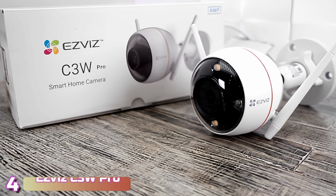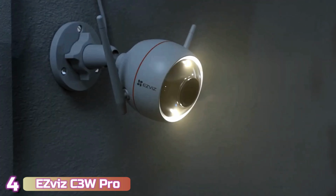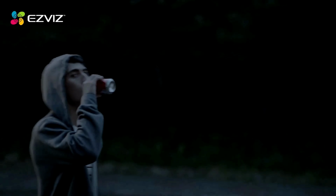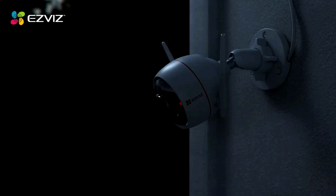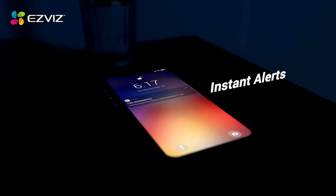Next, with number 4, we've got the EZviz C3W Pro. It's not easy to pick your way through EZviz's extensive range of security cameras, which are adorned with obscure model numbers and often hard to tell apart. The C3W Pro is typical, as it's available in 2 versions, with the 2-megapixel version that we're talking about here, providing a 1080p resolution for $89.99.